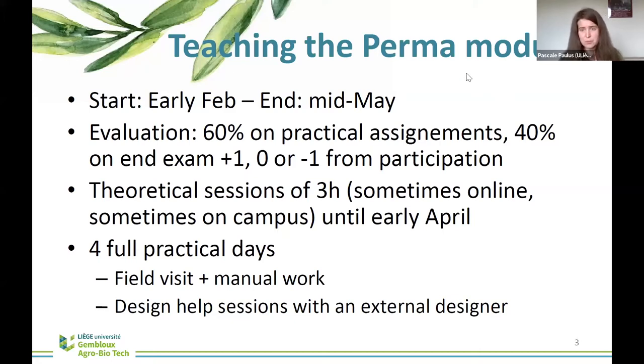Then we had 4 full practical days, and there was no distance, so they were on the field. So we had 2 field visits, and on those field visits, we proposed to the farmer to give some help on his farm, like preparing some vegetable beds or putting some hay, some straw, sorry, here. And it was really nice for the students because we realized that seeing them in the field, it was a lot more efficient for them to learn. So they saw this, they were like, oh, this I can use in my design. And yeah, it was very stimulating for them.